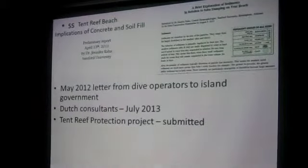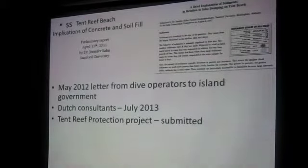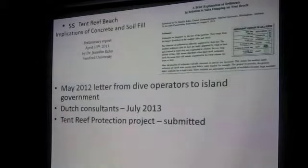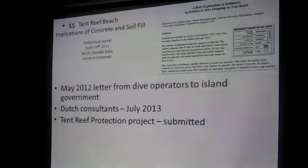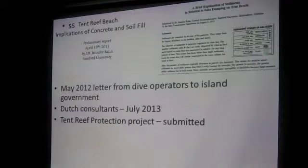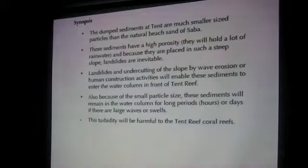All right, so I did these 2 reports, 2011, 2012. In 2012, the dive operators also wrote a letter to the island government. We're trying to make them aware of this problem and that we're very worried about it because of the dive sites. This summer, I worked with some Dutch consultants that came here. In the Orchid Talk, Kai Wolf talked about some projects that the Dutch government is funding on the island of Saba for nature conservation. And this is one of the 3 projects that's been submitted and will most likely be funded. So, next slide.